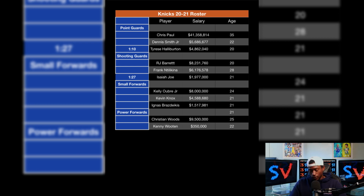And also, if Kenny Wooten goes down to the Westchester Knicks, we could then get a little bit more time in the rotation for Kevin Knox at power forward. Even though I don't think Kenny Wooten off the jump is going to necessarily see a lot of minutes initially, so we'll see. It'll be interesting to see what Thibs does with his rotation to start the season.